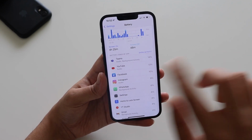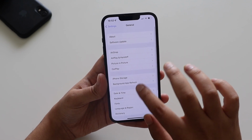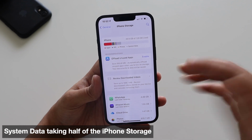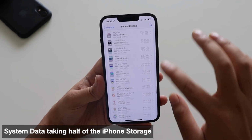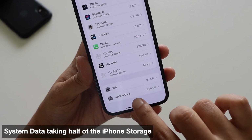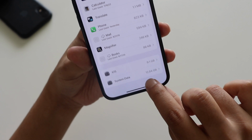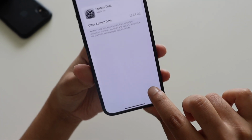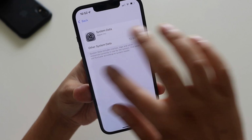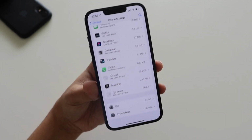And also one more fact is about the iPhone storage. If I click on General and click on iPhone Storage, I know many people have been complaining about this: a lot of iPhone storage has been taken up by system data. If I go down, as you can see, there are two things, iOS and system data. And I've told this many times before, the system data goes up and down. Sometimes, as at the moment, it is 12.84 GB. Yesterday night it was 11 GB, and before updating it was 15 GB.